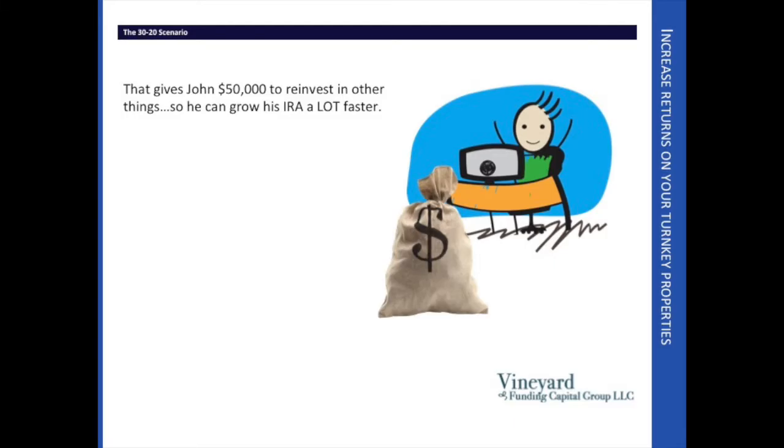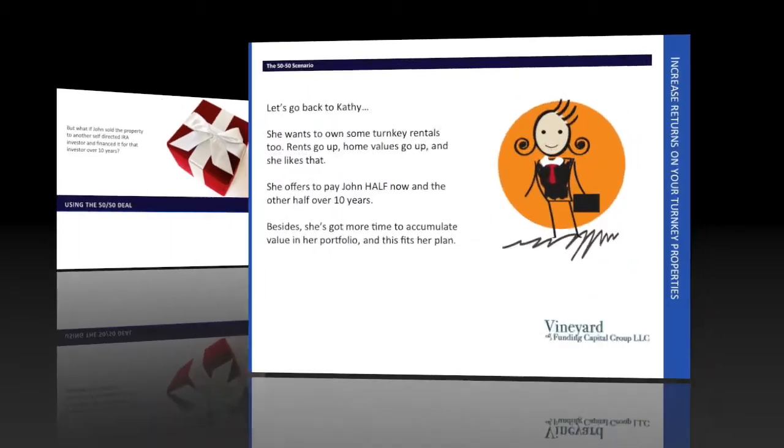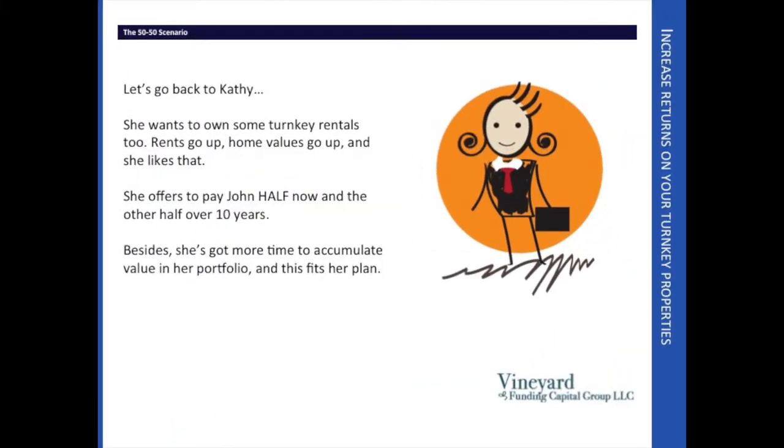But what if John sold the property to another self-directed IRA investor and he financed it for that investor over 10 years? This is how we use the 50-50 deal. Let's go back to Kathy. She wants to own some turnkey rentals too. Rents go up, home values go up, and she likes that. She offers to pay John half now and the other half over 10 years. And besides, she's got more time to accumulate value in her portfolio. This will fit her plan.